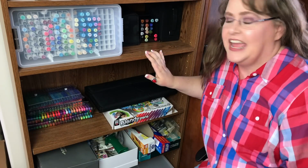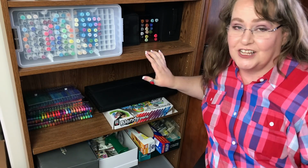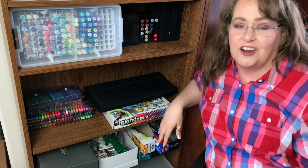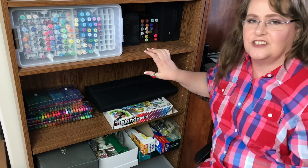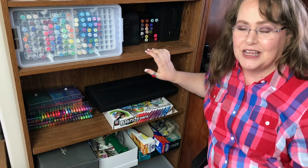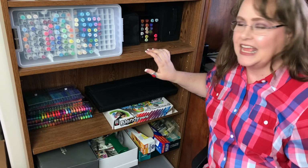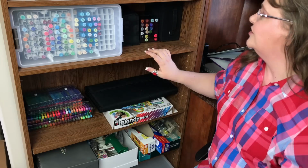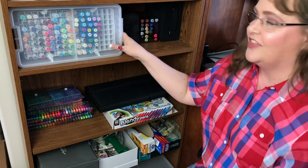Okay, on this shelf I have part of my marker collection. The vast majority of my marker collection is kept over there in my art studio, but here I have just a small part. Now markers need to be kept on their side for the most part because most of my markers are double-ended, and that's how the manufacturers like them stored. So you'll see most of the cases are on their side.